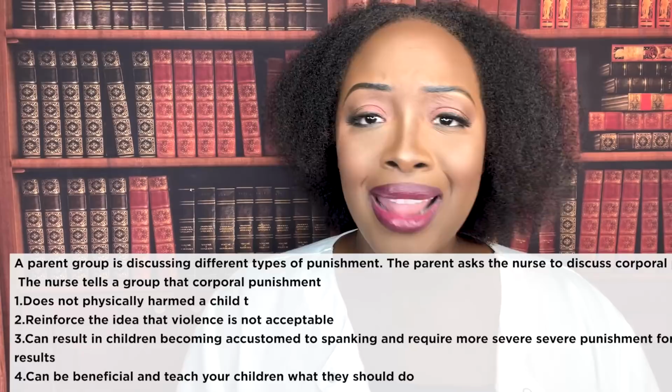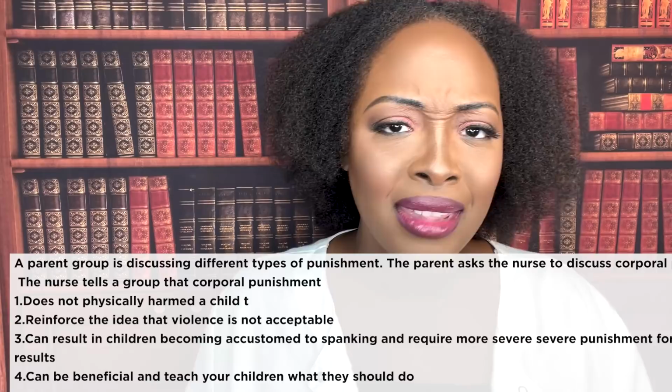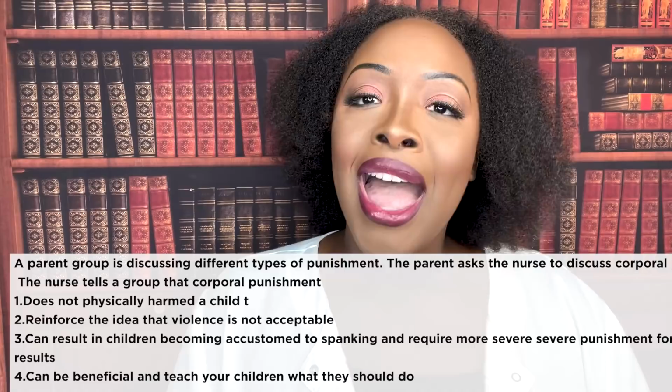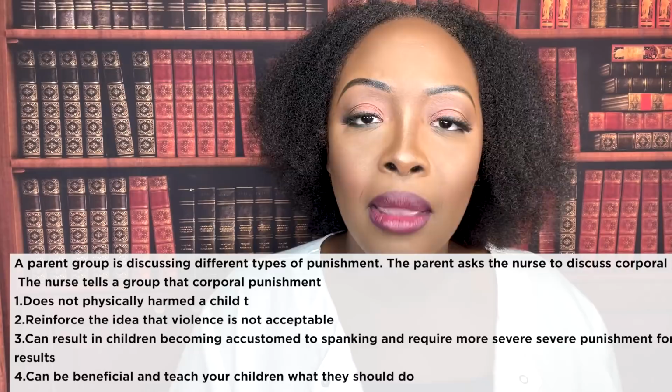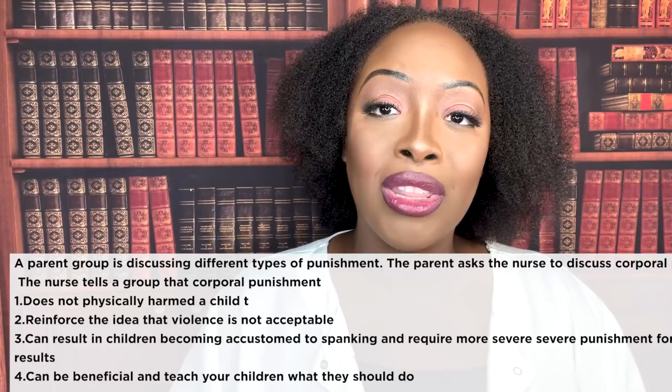Okay, now let's look at the other choices. One, does not physically harm the child. Of course it does. You're spanking the child, you're hitting them. How does that not physically harm them? So that's false. Two, it reinforces the idea that violence is not acceptable. How would that reinforce the idea that violence is not acceptable when you're committing violence against a child? You're actually physically hitting them. So that's false. And then choice four, can be beneficial in teaching children about what they should do. Actually, spanking a child, if it teaches them anything, it teaches them what they should not do, not what they should do.